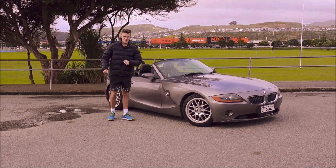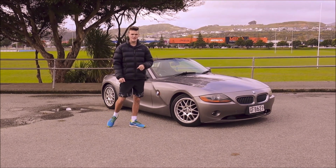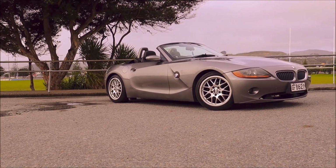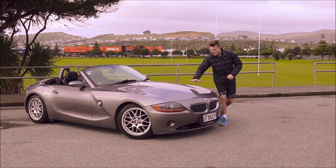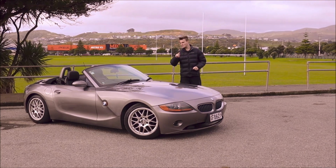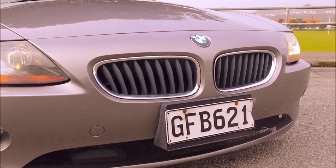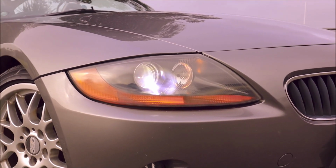G'day and welcome to my series on coupes and convertibles, and this week we've got a 2003 BMW Z4. Everything about the styling of this car screams sports car. The aggressive looking front end, the long swooping bonnet line, and of course rear wheel drive. Around the front it's got a nice BMW kidney grille and some really nice aggressive looking xenon headlights as well.